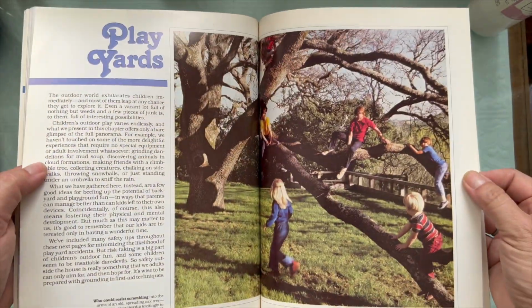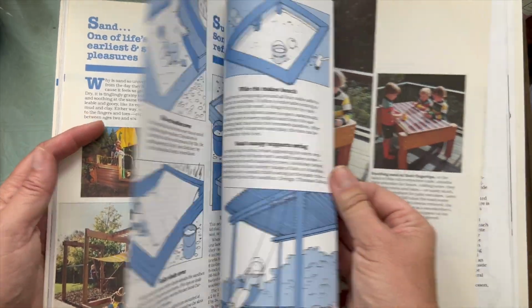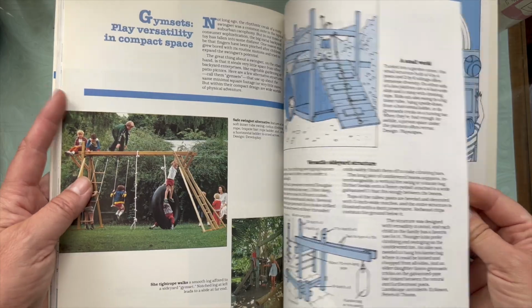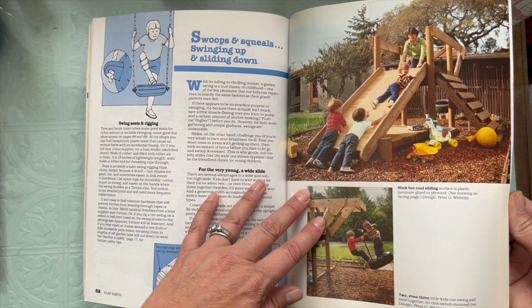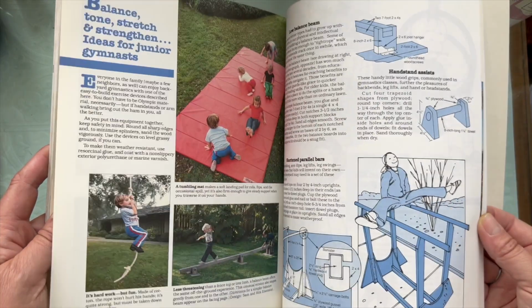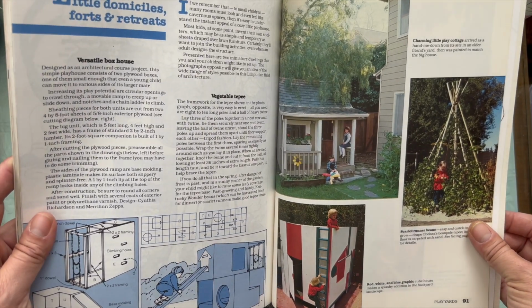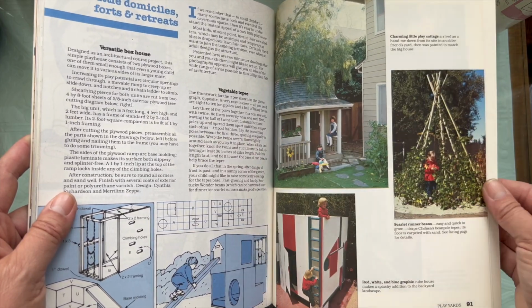Let's see. Sandboxes, a ship, slip and slides, climbing structures. Yeah, I always want to hang on to these books and store them up for when my grandbaby gets a little older. My husband's very handy, and I can just see him building something fun for the kids. And he already built a playhouse like that. It has a loft in it.